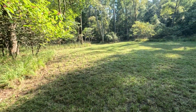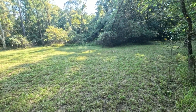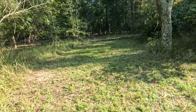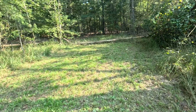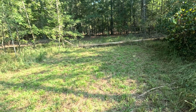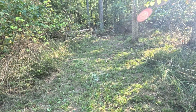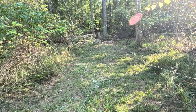All right, the next part out here, we got this. Really nice. All right, I cut into this opening here. As you can see, I had another tree fall. I'll have to cut that up so I can finish that. We've got another cut out there to go into another hunting place.